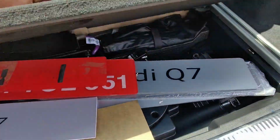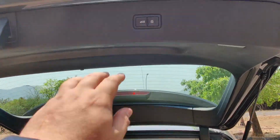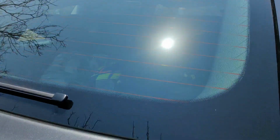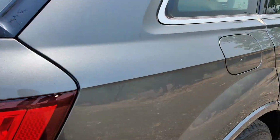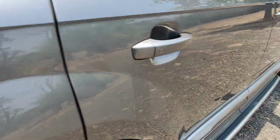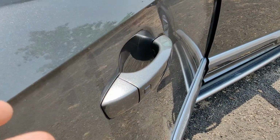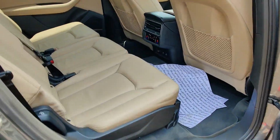Lower down here you can see the batteries for the mild hybrid system. The electric tailgate, like I told you, comes down, and as you can see, even the parcel tray on the inside will retract back to its position, so that's also a very nice touch. Rear wash of course is here, and getting inside at the back, as you can see, there are sensors on the back as well. So if the car is locked and you have the keys in your pocket, you can go ahead and get inside the rear first.